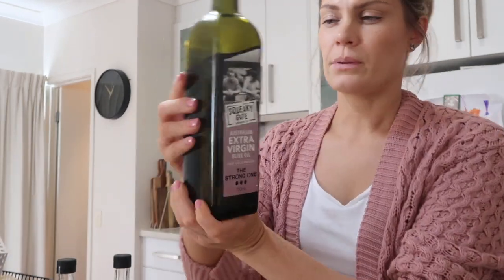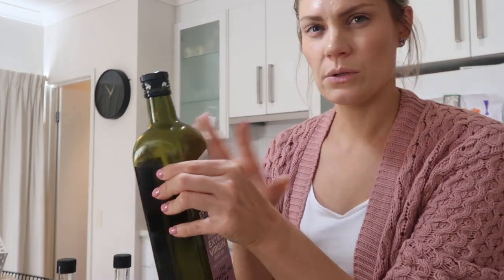Now for me, a big pantry staple is having an oil in the pantry. I don't really use the spray oils.